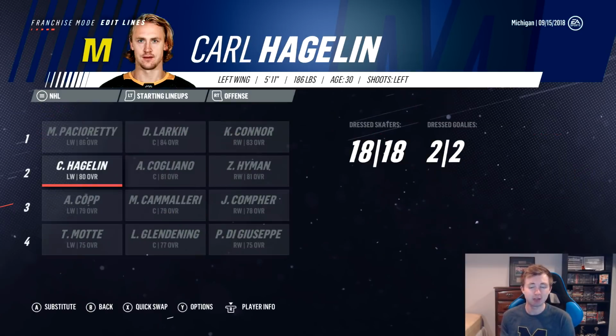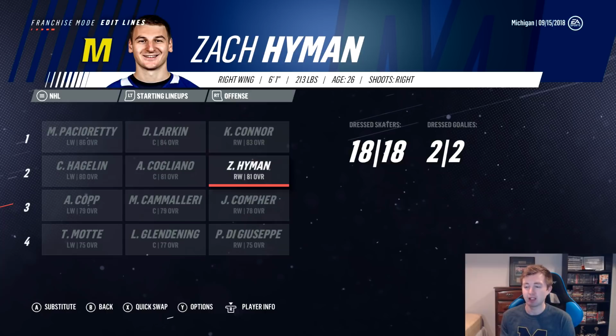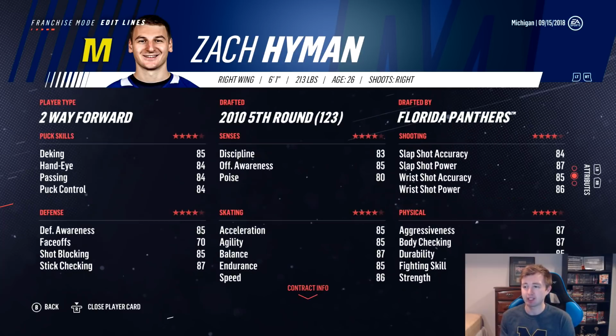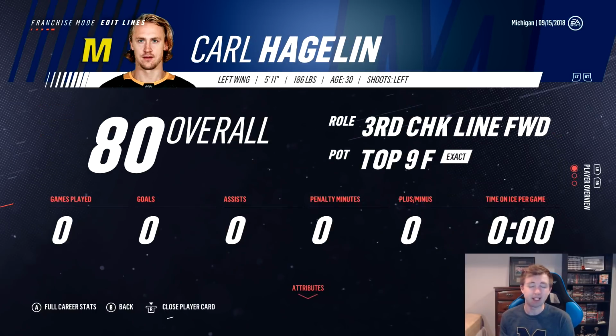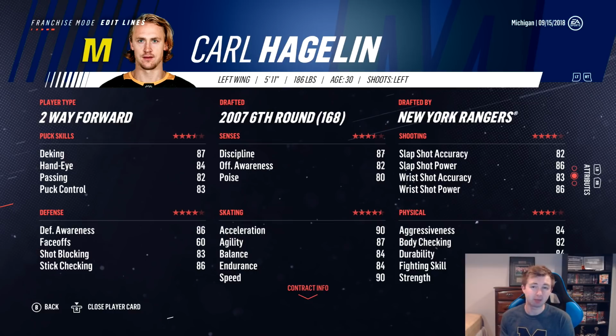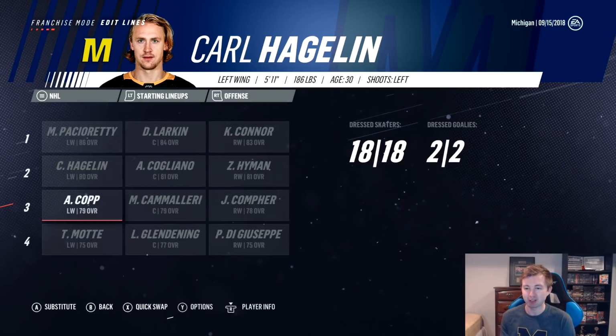Second line here, you got Hagelin, who's an 80, Cogliano, 81, Hyman, also an 81. He's got top 6 forward potential, 5th-round pick by the Panthers. Cogliano here was a first-round pick by the Oilers, currently has top 6 as well. And then Hagelin here has top 9, and he was a 6th-round pick by the Rangers. You guys would know that if you watched the trade video.